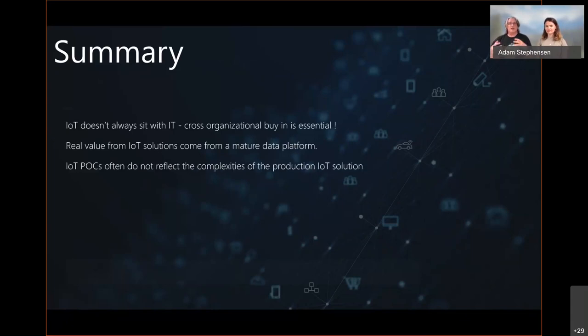IoT POCs often don't reflect the complexities of production IoT solutions. We hope we've highlighted some of those complexities today and shown you ways to mitigate them. Getting the right IoT hardware is often a big challenge. You need to be looking at this from the very first stages of the project. There's no point getting some test devices, building out a full POC, coming to production and realizing that the hardware is the absolute blocker. Using IoT plug and play hardware can really help you get to production quickly. Check out IoT Central. It allows for a code-free production enterprise IoT platform.